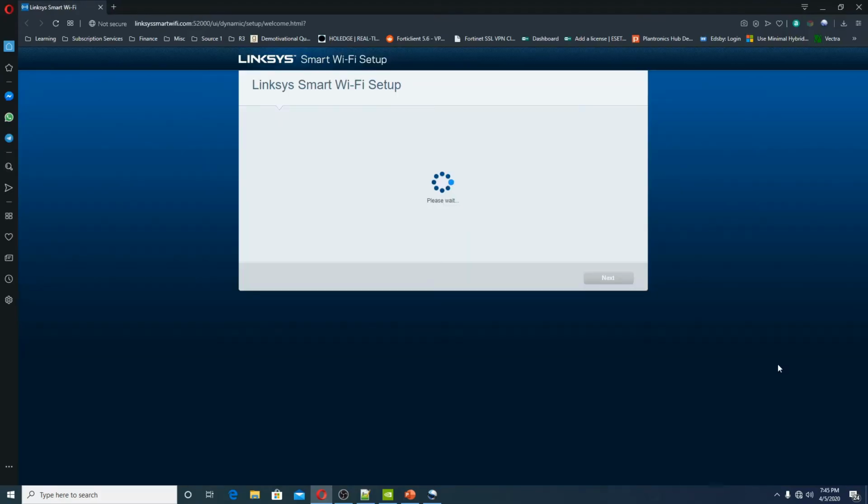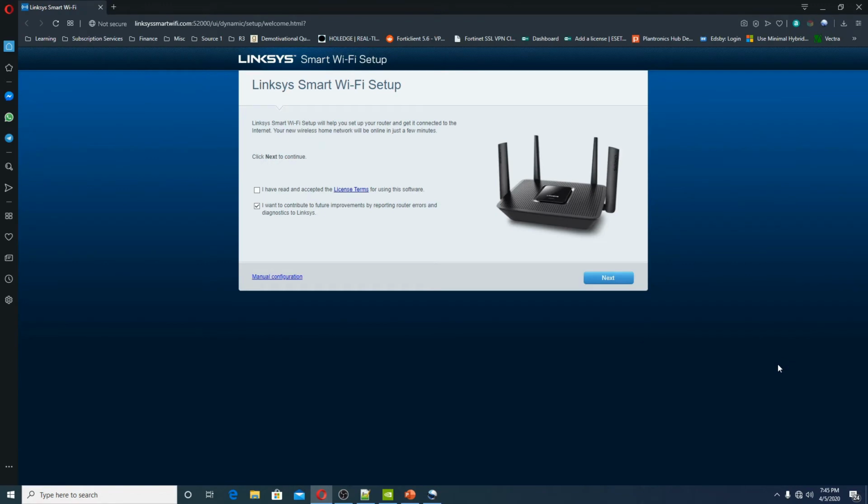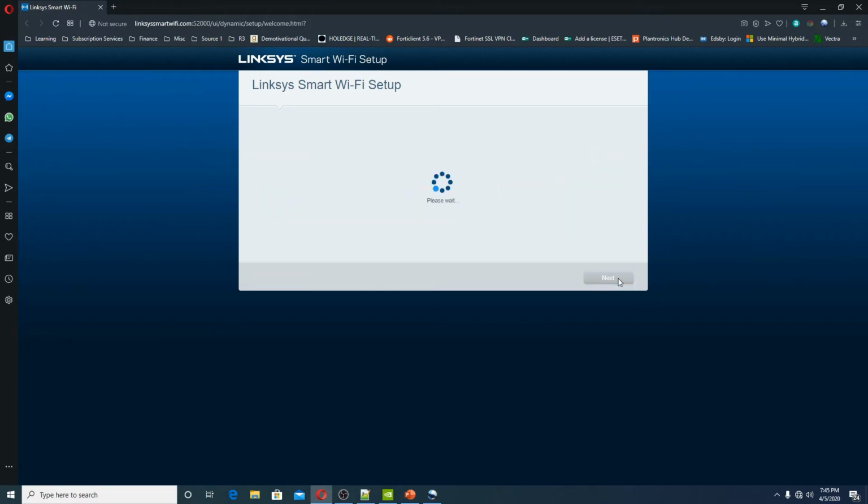Now once we get connected, it should automatically prompt us to set up our router. And we're going to pretend that we read the terms and conditions. And we really don't need to contribute to their improvements, so we're going to uncheck that. Select Next, and then wait for the setup to start.